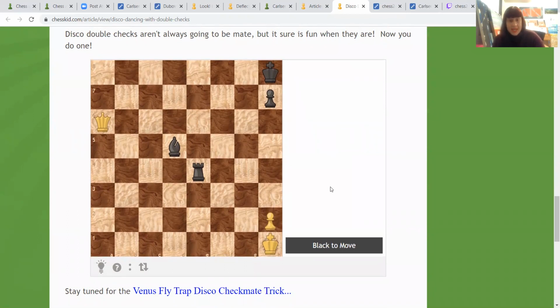Okay, we have black this time. And you can see black has only a few pieces on the board. The bishop, the rook, and the king are lined up. So wherever the rook moves, you have a discovered check. And this time we're going to go for mate. It's actually checkmate in one move.